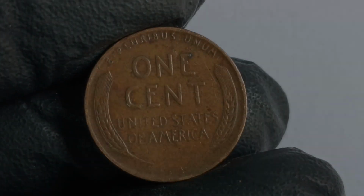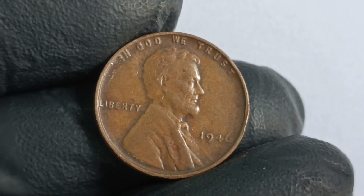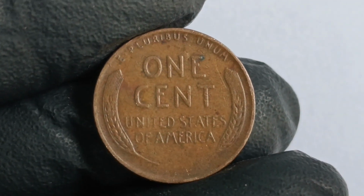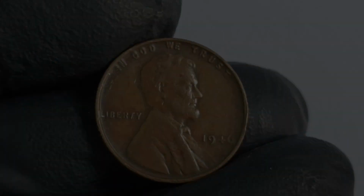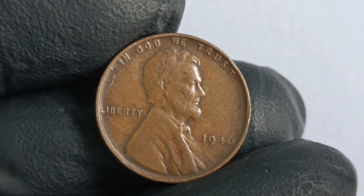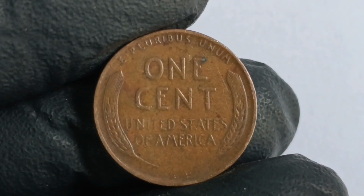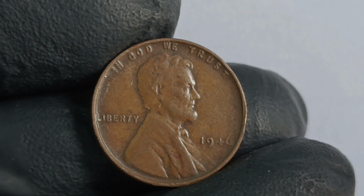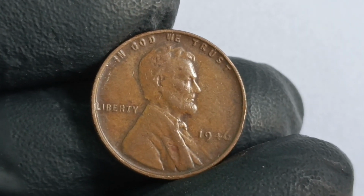In addition to die and planchet errors, the condition of a 1946 penny can drastically affect its market value. Most surviving examples are heavily circulated, with worn surfaces and brown tones from oxidation, but coins preserved in brilliant red or red-brown mint state condition, especially those graded MS-67 or higher, are incredibly rare, with only a few known specimens in such pristine form. When you combine top-grade preservation with dramatic error features, you get the perfect storm of rarity, historical significance, and collector demand that drives values into the seven-figure range.